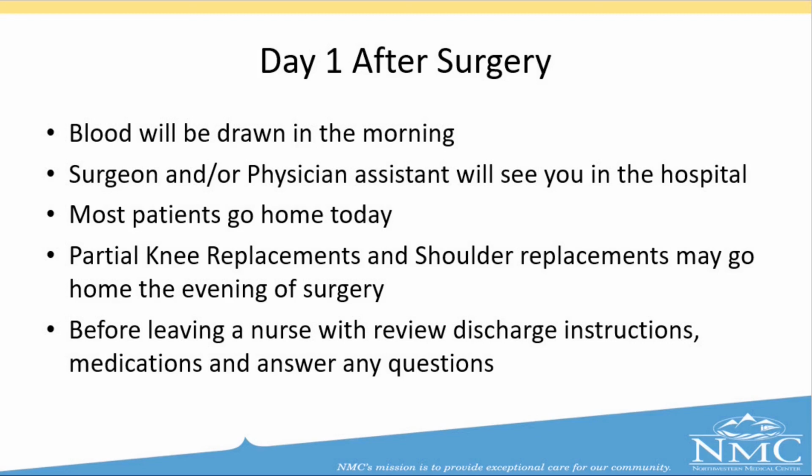Before leaving the hospital, a nurse will review with you your discharge instructions. Also, the medications that you should be taking while at home, and answer any questions you may have. If you do spend the night in the hospital, I myself will also be around to see you the day after surgery, after you've worked with your physical therapist, to ensure that our discharge plan that we have set before surgery is the right and safe plan for you.